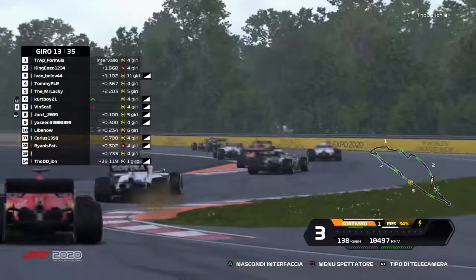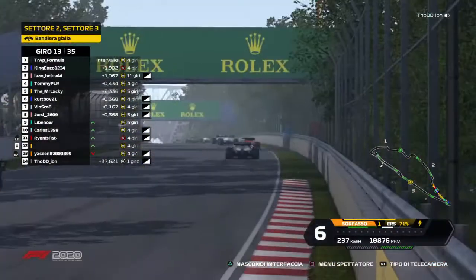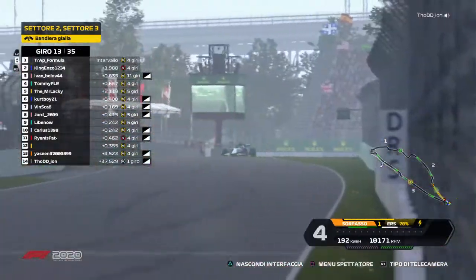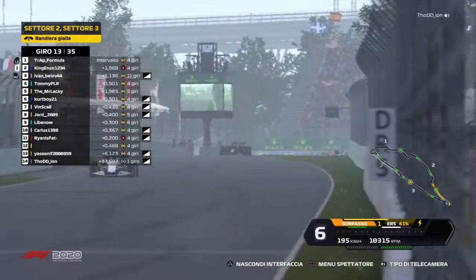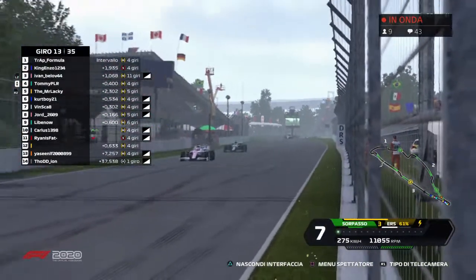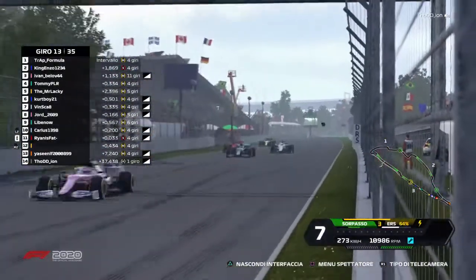And no, he doesn't. No, it's not. Someone spun. And Yasselnev again with the broken front wing again. Third time in this race. Not his race today. And Ryan is overtaking Carlos. Now they're fighting, and Liebe is looking really slow as well.